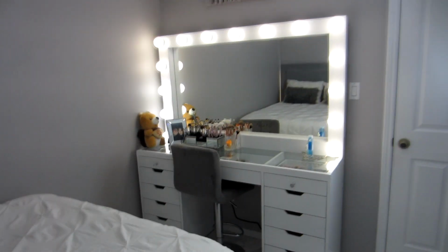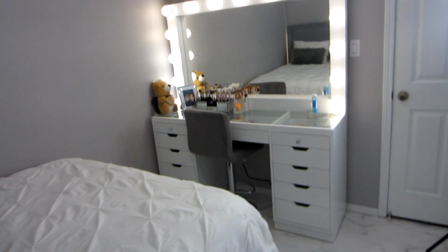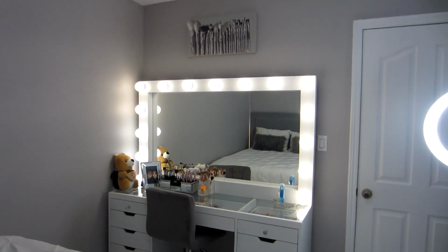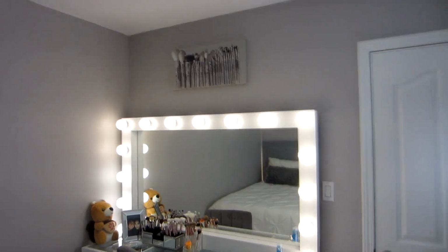I purchased my vanity from one of my friend's moms, who actually used to be my neighbor, and that's how I got it. Her friend actually makes them in Mexico, and she sells them over here, so that's how I got my vanity.